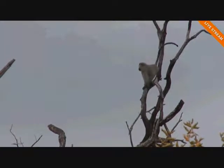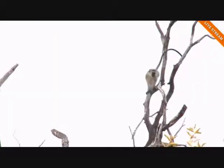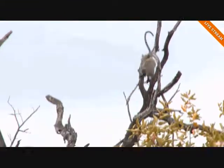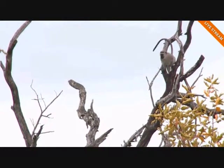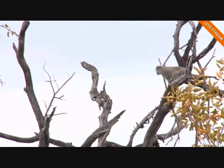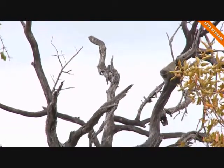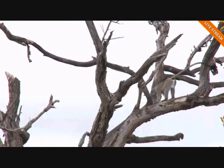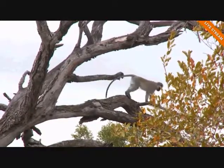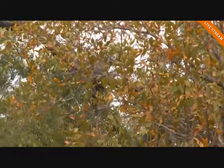So this vervet monkey would have positioned himself high up on this dead knobthorn tree in order to have a good vantage point. There's obviously no food up there for him, but a great vantage point from which to look for any predators, and it is a big male. He would focus a lot of his time on scouting and searching for any potential predators that may affect the troop.